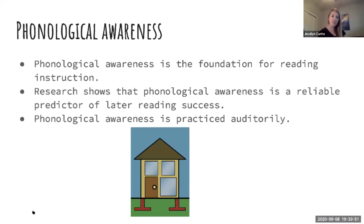The first thing that you saw a lot of in the activities that I did tonight was phonological awareness. And that's the foundation for reading instruction. If you think about how houses are built, you always want to make sure that a house has a strong foundation that it's built on, or it won't last for a long time. And we feel the same way about teaching kids how to read. We want to make sure that we give them a solid foundation.